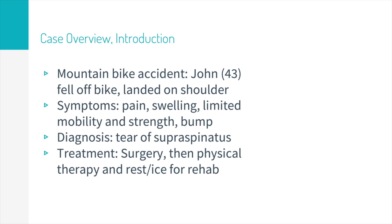In our diagnosis, John suffered a full tear of the supraspinatus in the rotator cuff. He can be treated with surgery to repair the tear, followed by 6 weeks of physical therapy, rest, and ice.